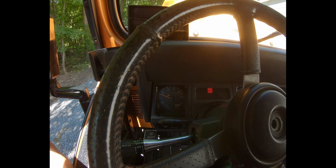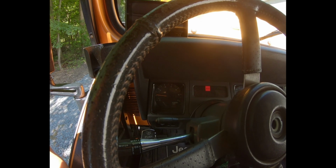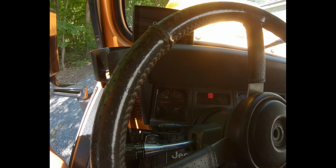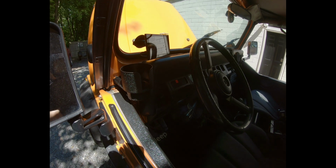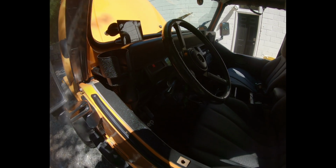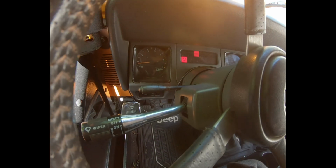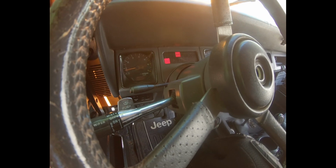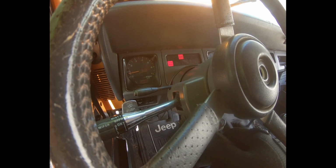There's the idle air control motor calibrating and doing its job. Let's hope that stops in a second. Boom. Now we're idling. However, we've kicked our check engine light, which is something that I didn't recommend.